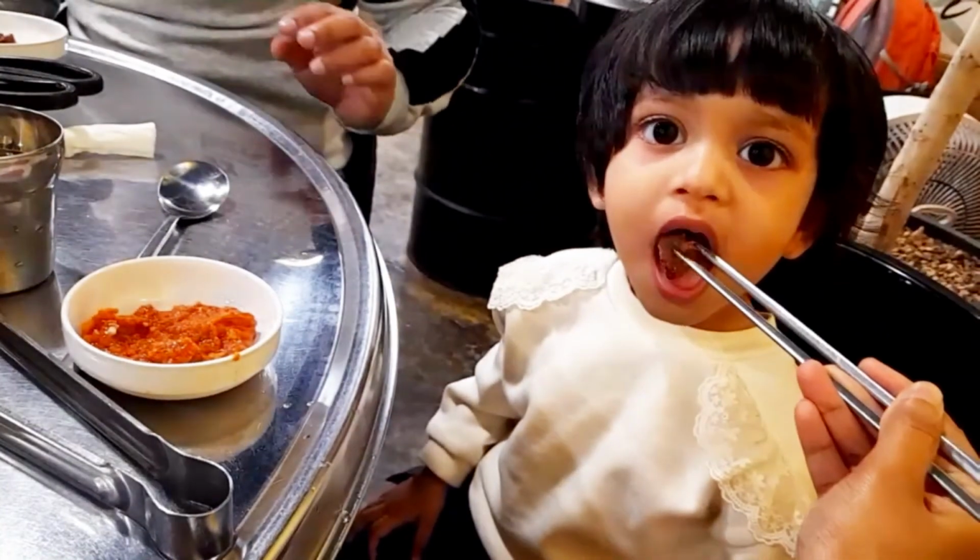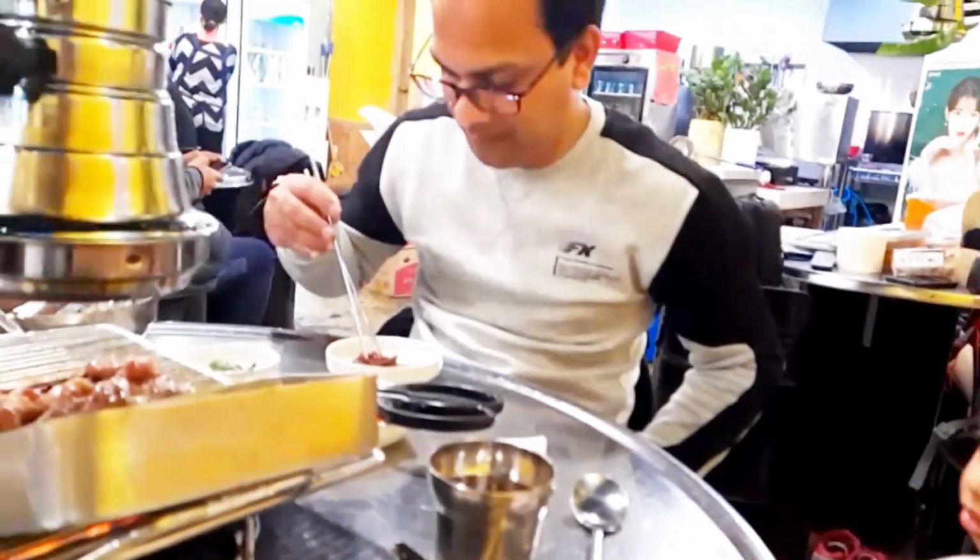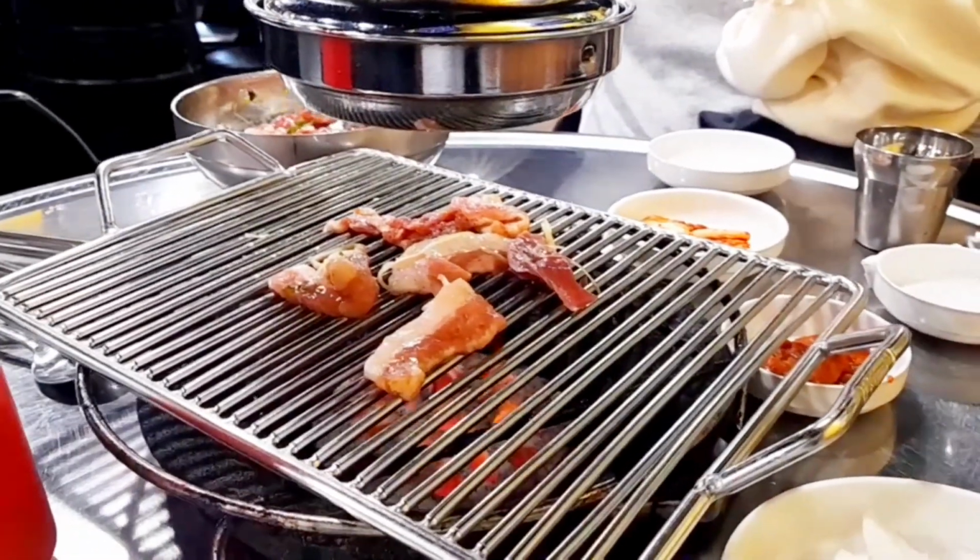Now, if you are in Korea, especially in Jeju, black pork barbecue is a must. We also went to eat some Korean barbecue, which was lip-smackingly delicious.